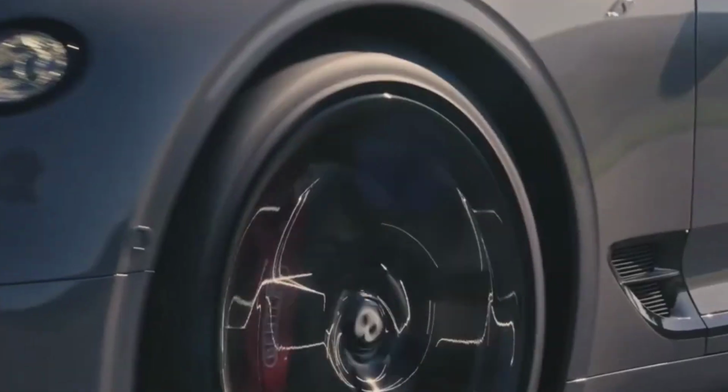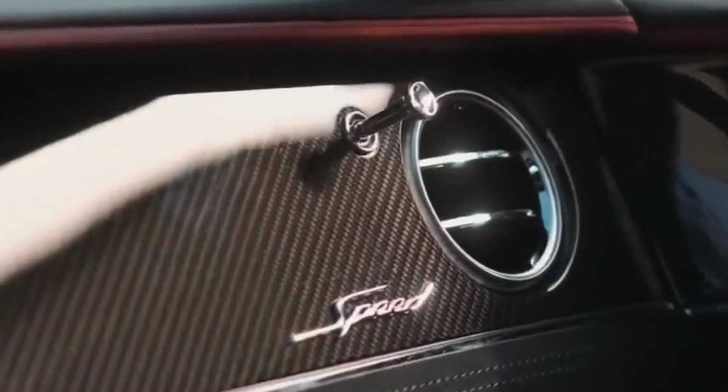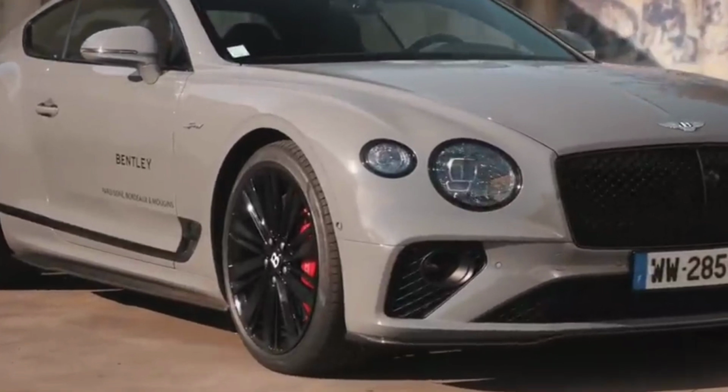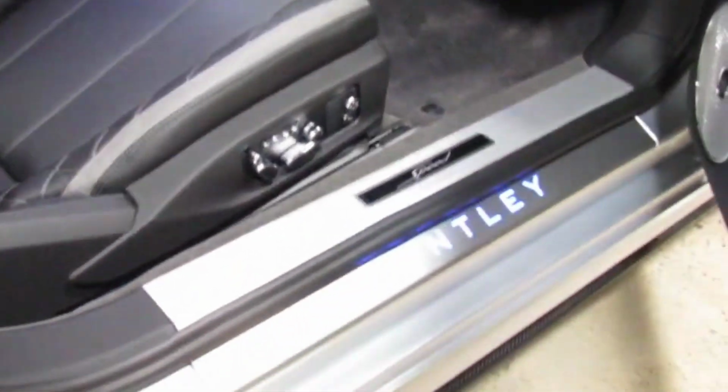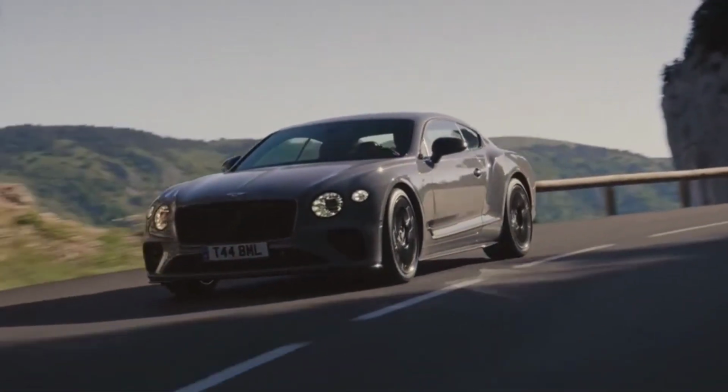You can think of few cars better for handling cross-country travel than the 2023 Bentley Continental GT. The two-door touring grand tourer is offered in both coupe and convertible body styles, both offering high-end style and opulent luxury worthy of its six-figure price tag.